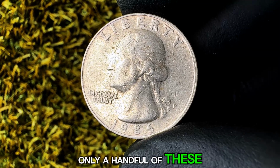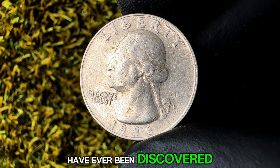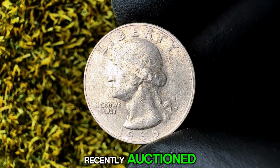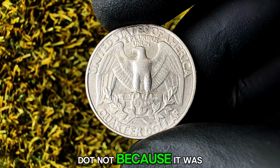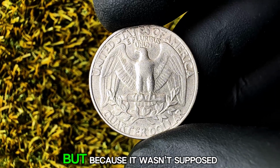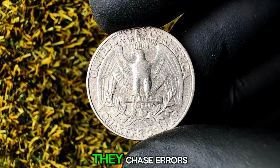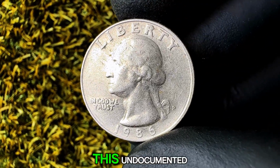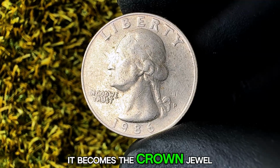Only a handful of these 1986 Washington silver quarters with a P mint mark have ever been discovered, and here's where things get crazy. One of these coins was recently auctioned for an astonishing $772,000. Not because it was made of gold, not because it was encrusted with jewels, but because it wasn't supposed to exist. Collectors crave rarity. They chase errors. And when a mint mistake this precise, this undocumented, and this bizarre slips through the cracks, it becomes the crown jewel of a collection.